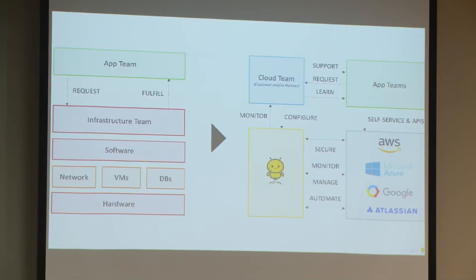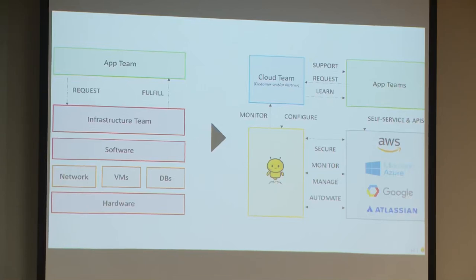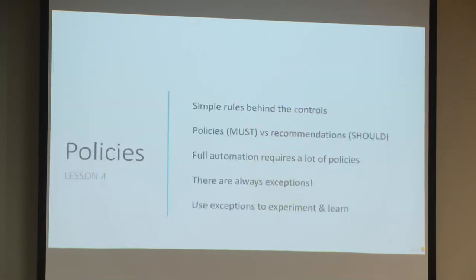And in most companies, that cloud team is 8 people for 30 or 40 dev teams. There's never time for that. Now we were able to work together and we're able to seamlessly go onto Azure, onto Google, and they don't have to worry about it. But to do that, we need policies.